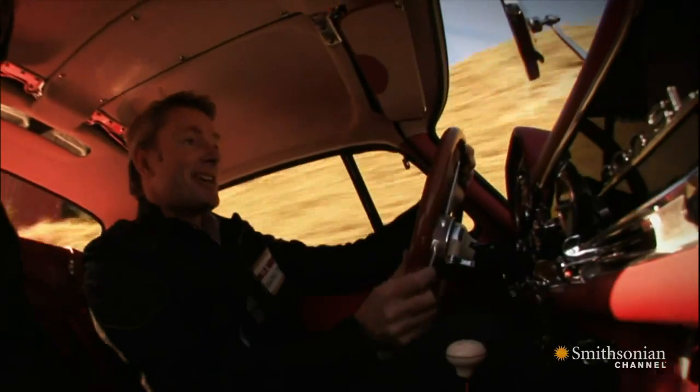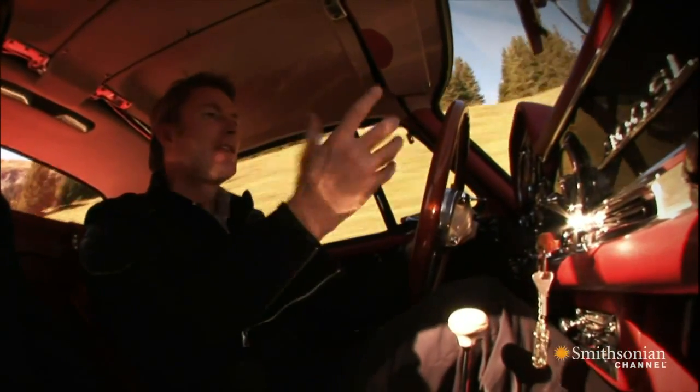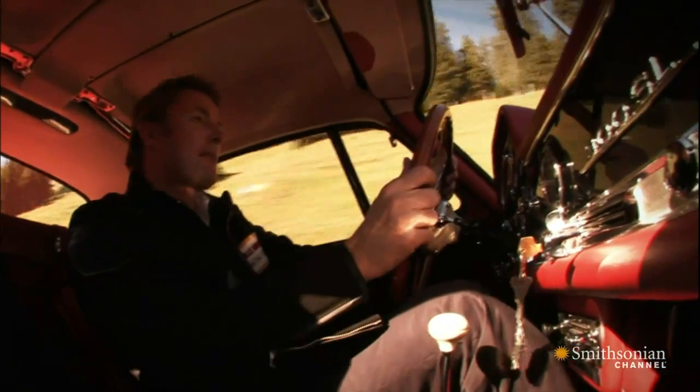Even by today's standards, the straight line performance is not bad, and you can imagine that with 160 miles an hour back in the mid-50s, this car was on a different planet.